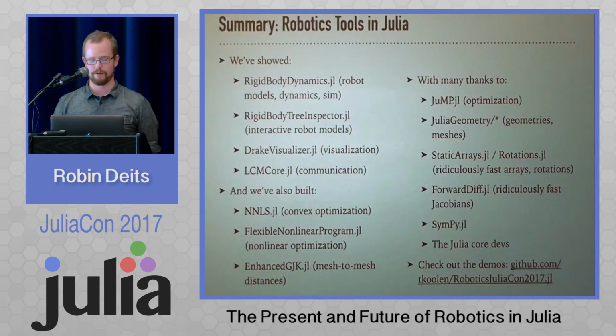That's all the stuff we've done, but none of this would have been possible without the stuff that you all have done. So in particular, we're very grateful to JuMP and the whole JuliaOpt organization for providing us with all the solver interfaces, because holy crap, we've actually written solver interfaces in other languages and no one should ever have to do that again. Thanks to JuliaGeometry and Simon for all of the primitives and meshes and mesh loading and all of that great stuff. StaticArrays, so Andy and Chris, and Rotations for all of our ridiculously fast arrays, without which none of the zero allocation stuff would be possible.